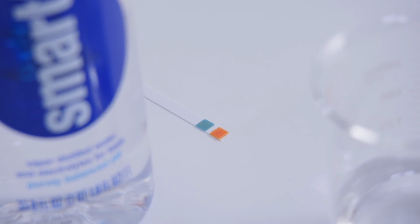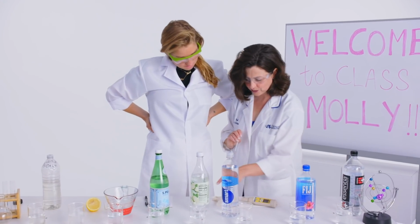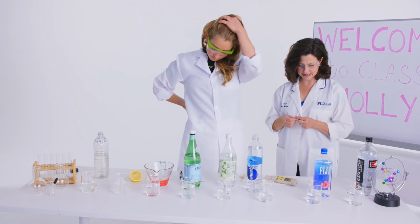So, yeah, if you just look at these colors, I mean, you can see there is definitely a range of pH when you test water. That's something to keep in mind. It definitely is something to keep in mind, yes.